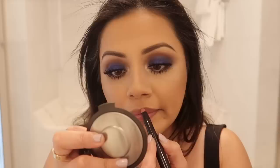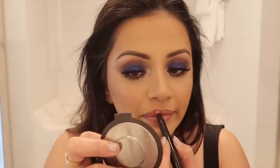This is a Laura Mercier lipstick and it's in the shade Vibe. I'm not going to lie to you guys, the reason why I chose this lipstick is purely because of the name. But I love the way that this shade turned out. It's almost like a brownie pink. It is really beautiful. And I love how it sits on the skin. It's not too dry, but it's really nice and matte.